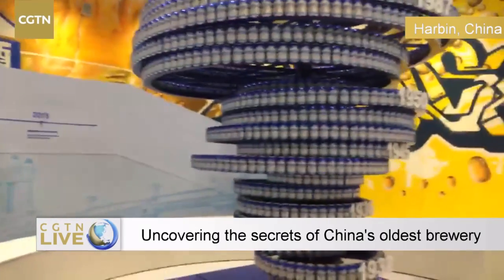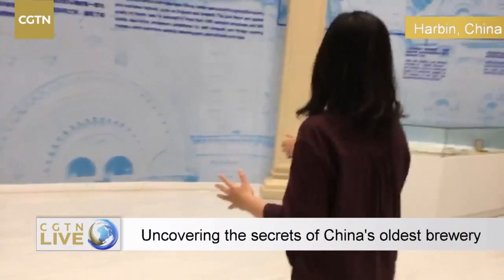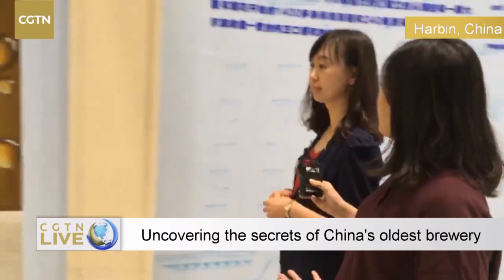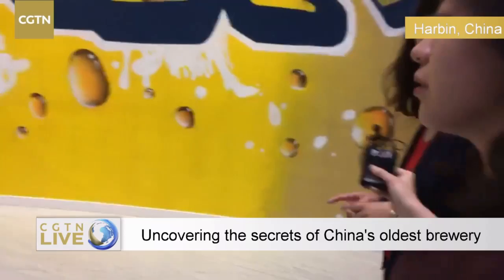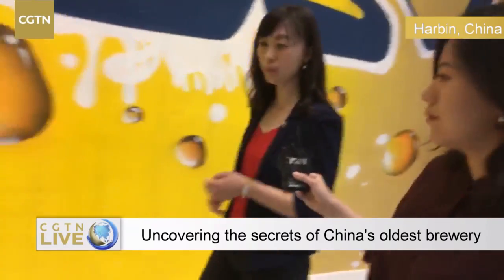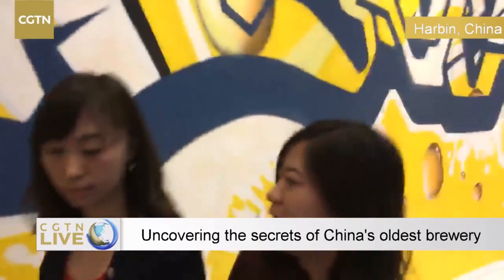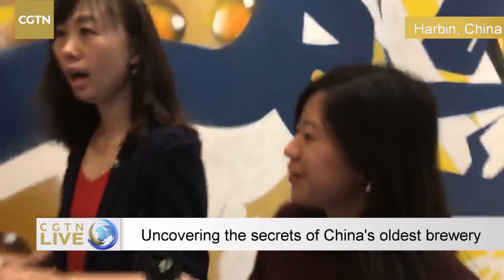So the museum itself, what is that for? I mean the museum we're in now. Can you tell us a bit more about the museum, why they built it, and what we can see inside? Yeah, as we know, Harbin Beer is the earliest brand in China, and now we have the history, so we built the museum to show the history and the technique of Harbin Beer. And we've already seen part of the history you showed us, and what else?